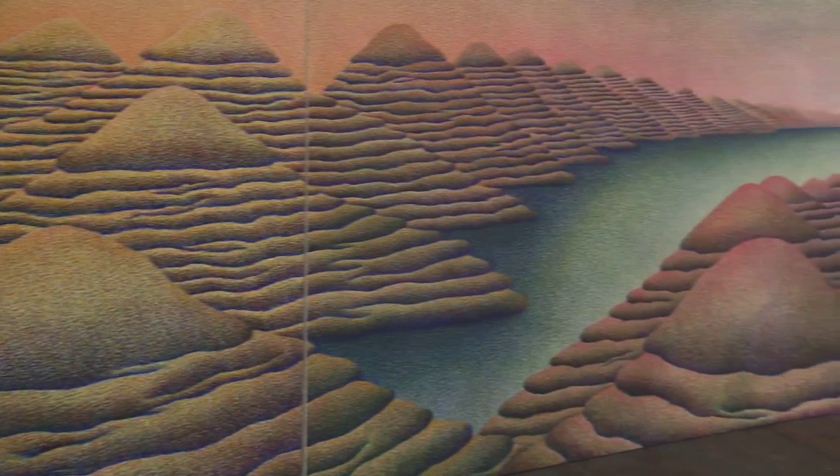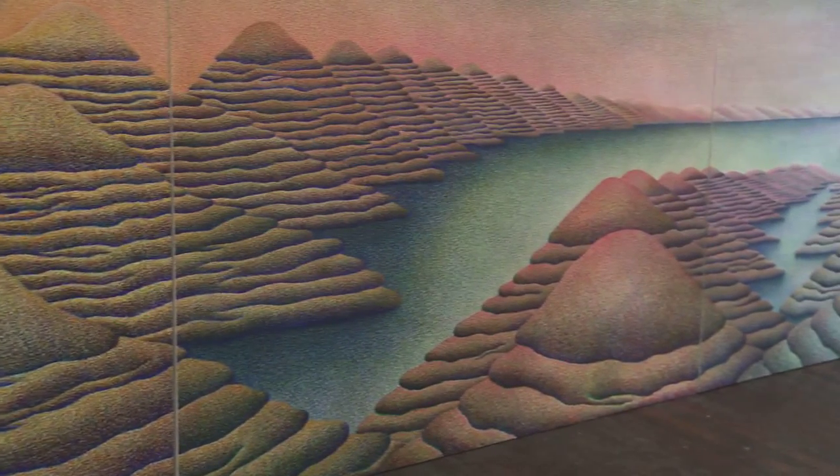What began as another landscape piece turned out to be the crown of Yuko's artistic expression, the harmony of natural forms told in the colors of the spectrum. We have seven colors on Earth, right? Red, orange, yellow, green, blue, indigo, and purple.